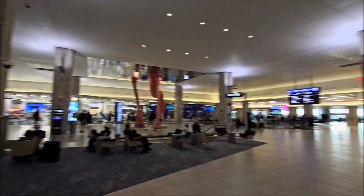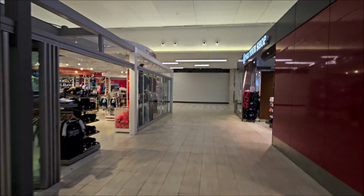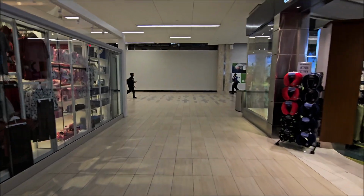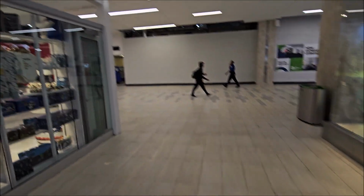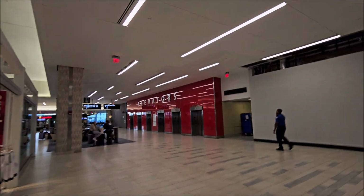We're here at the Tampa International Airport, and we are going to be doing a full elevator tour of all the public elevators in the Tampa airport. That being said, some of them are really similar, so like the ones here in the main terminal, I'm just going to ride one elevator from each bank. But anyway, here we go.